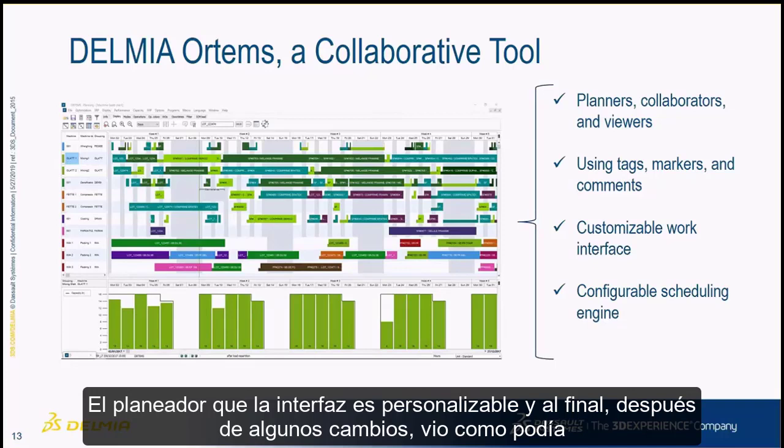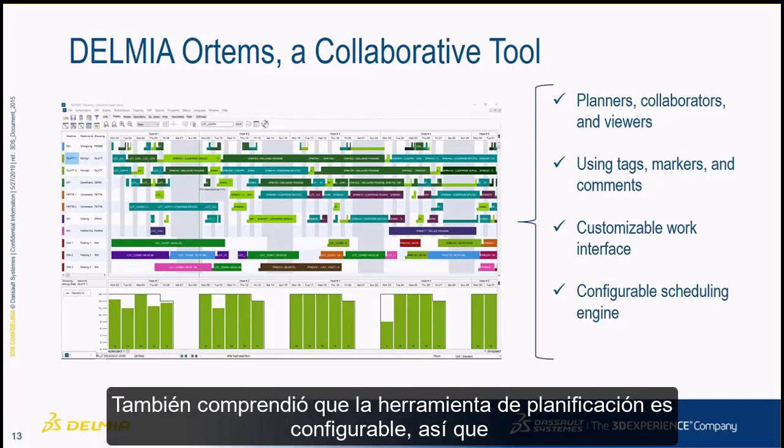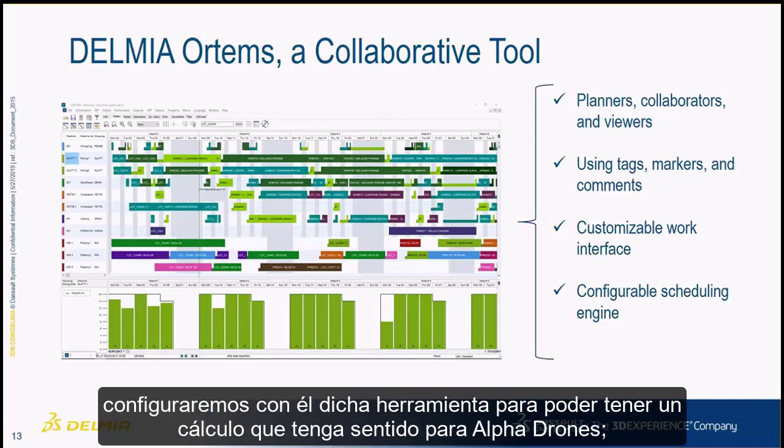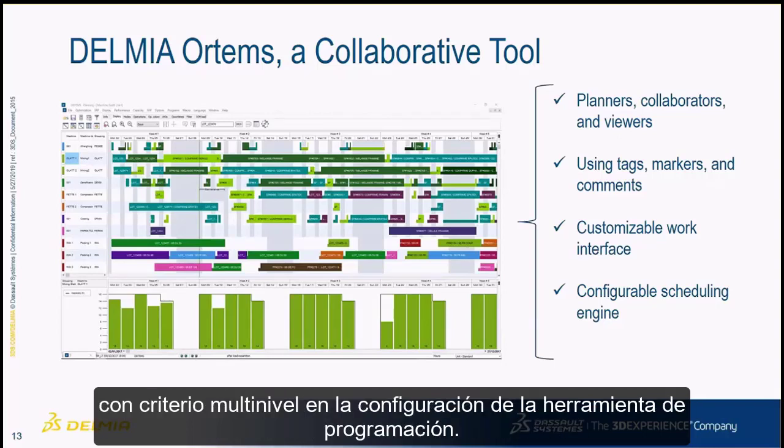So in the end, after a few modifications in the interface, he saw that he could use the planning as he would like to, and he's not going to have to adapt to a specific new interface that he never saw before. He also understood that the scheduling engine is going to be configurable. So we're going to configure the scheduling engine with him in order to have a calculation that makes sense for Alpha Drone. It's not going to be a random planning calculated according to one specific KPI. It's going to be an algorithm with multi-level criteria in the configuration of the scheduling engine.